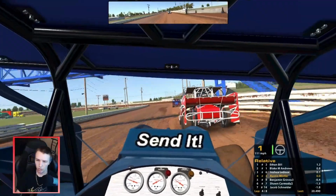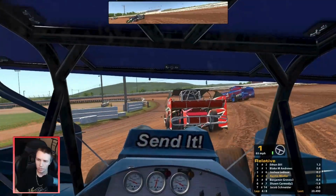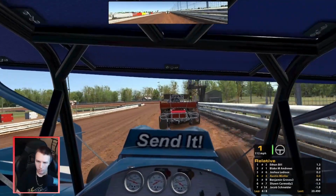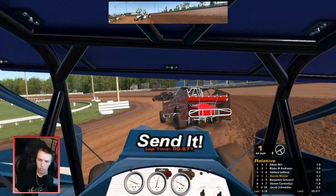A little too much throttle there on exit. It was getting sideways with the rear tires just a bit. See if we could try to get by this 6 car in front of us, Joshua.